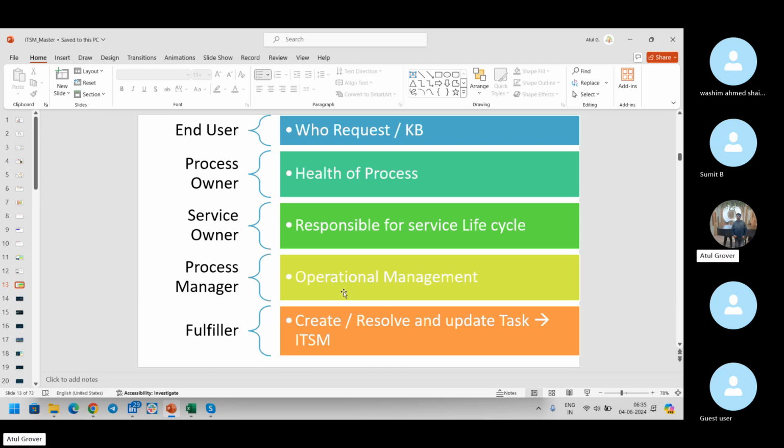Then the process manager. ये operational पे देखते हैं. That my team is following this process or not. Operational incident पे काम कर रहा है कि नहीं कर रहा है, change पे काम कर रहा है कि नहीं कर रहा है, sorry, incident, change, knowledge पे काम कर रहा है कि नहीं कर रहा. Operational perspective, day-to-day routine perspective.